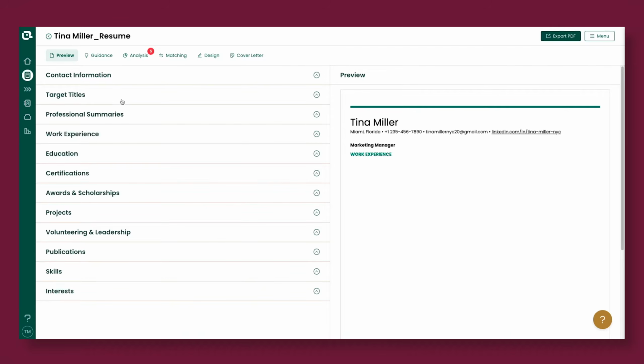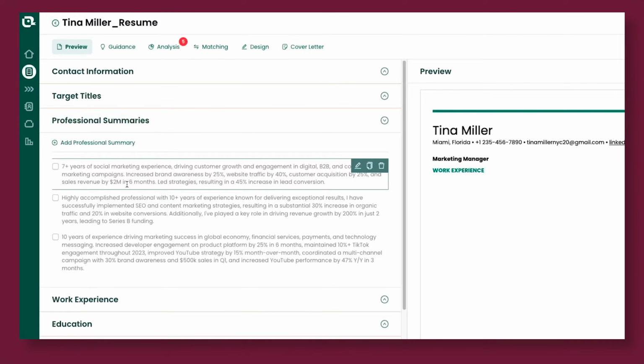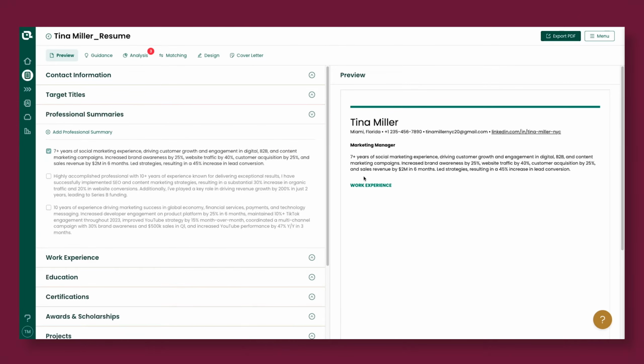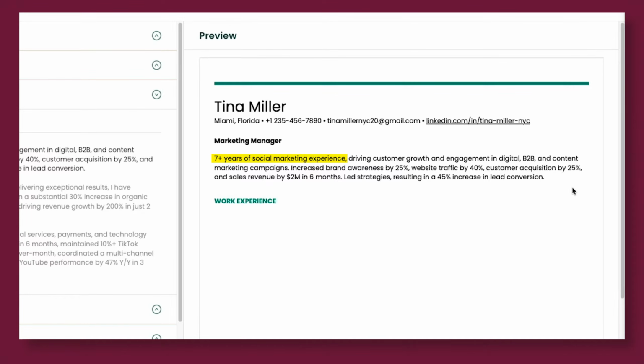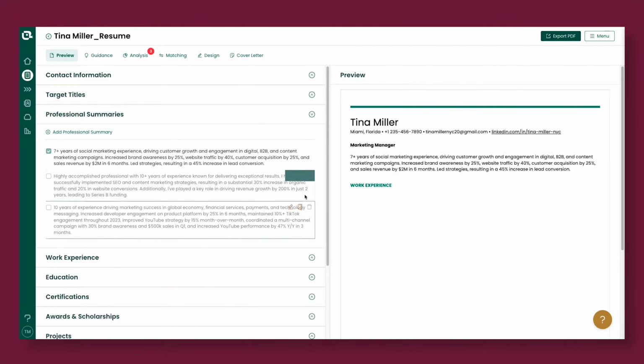Step 3, following the target title is your professional summary. Now, this might be a new thing for your resume, and what this is, effectively, is an elevator pitch of your career value. It's only going to be a few sentences long, and in it, you're going to have your years of experience in the industry you're in, top skills that make you a highly marketable employee, and then 2 or 3 achievements that show your skills in action. Best practice here, high value and concise. This can very easily become just a huge block of text, so keep it simple because of course you have more achievements in the rest of your resume.